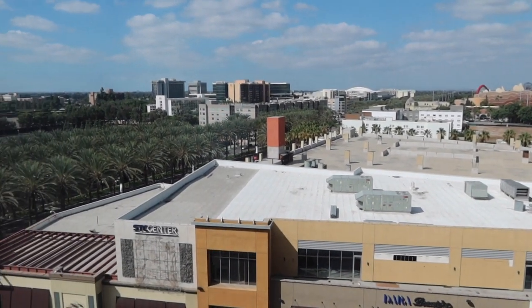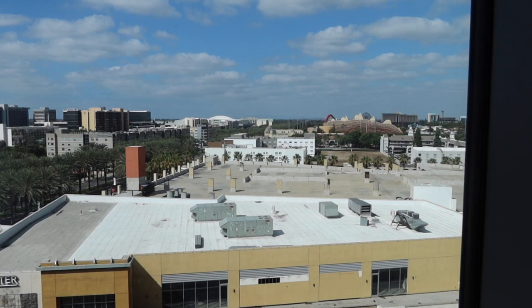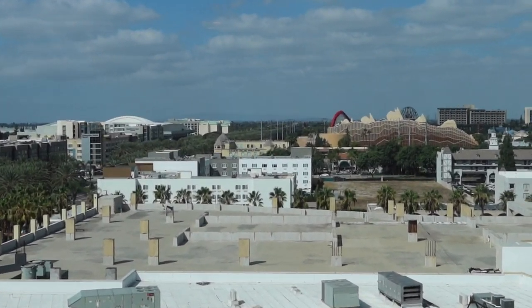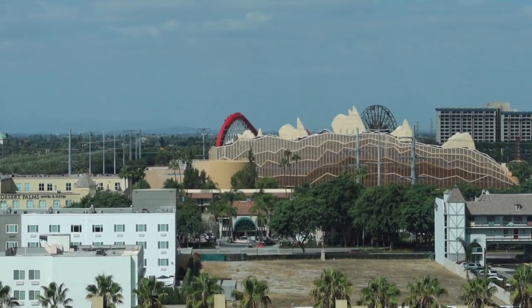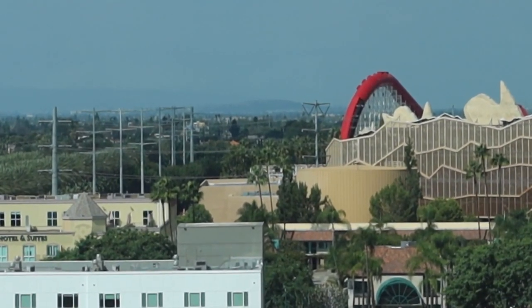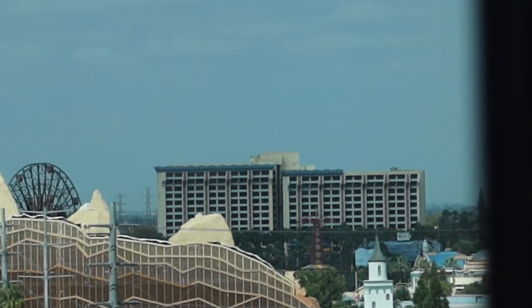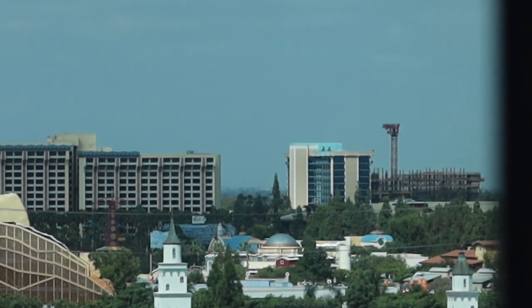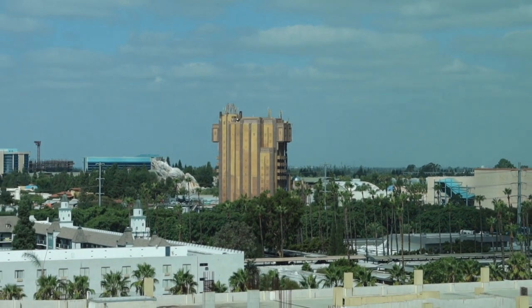Stunning. There's also the back of the, what is that thing, California Screamin', babe? That's Cars Land. But you can see the Ferris wheel, and then you can see the top of the coaster there. I don't think I can see anything else. I think I can see some Black Spire way in the back there. Oh, and then also, there's the Tower of Terror right there, duh.